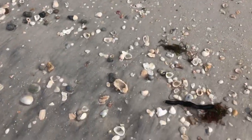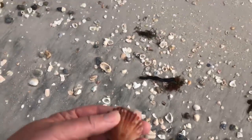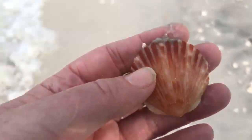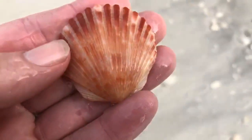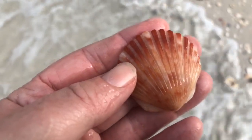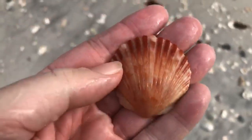There's lots of little scallops. We have lots of little scallops on our beach. I didn't pick any up today. Might as well pick one up and show it to you. This is a beautiful little scallop here. Get the sand off it. Beautiful colors there. Beautiful little scallop shell. You can find these in different shapes and colors. Beautiful little scallop.